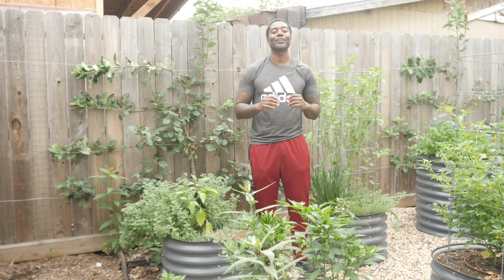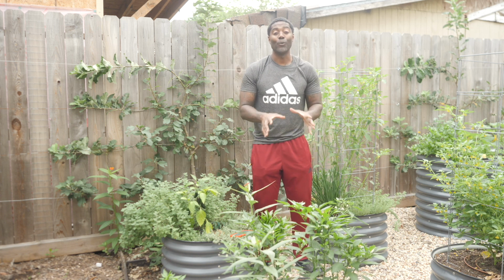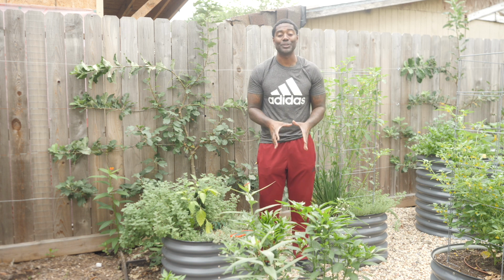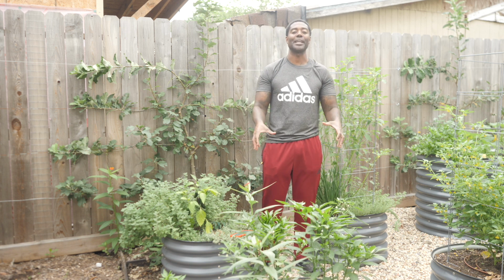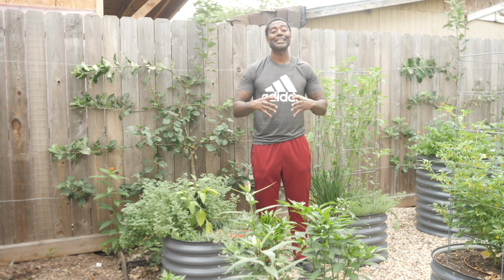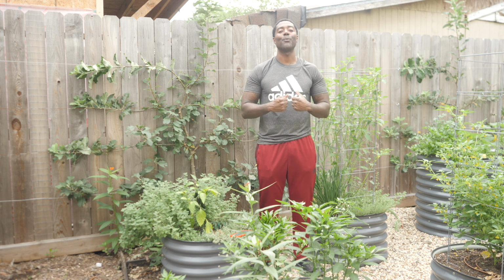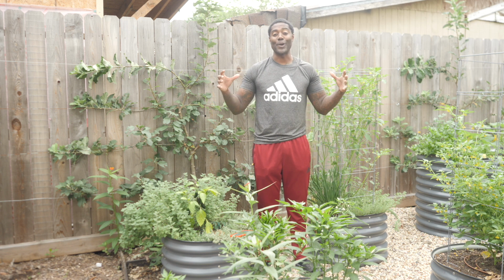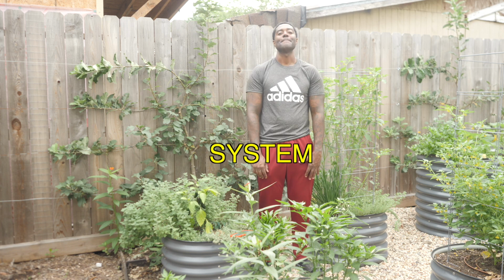Deep watering encourages plants to send their roots downward. And once we can get a plant to send its roots downward, that means that the plant is able to search for moisture deeper in the ground. So by deeply watering our plants, we're actually encouraging our plants to develop a deeper, more robust root system. And if you don't know, everything starts with the root system.